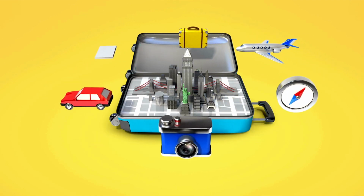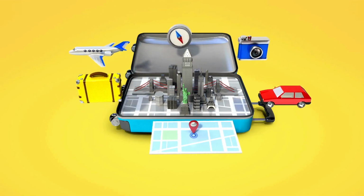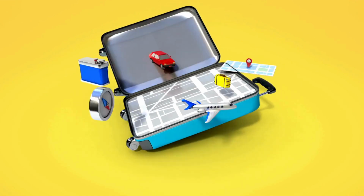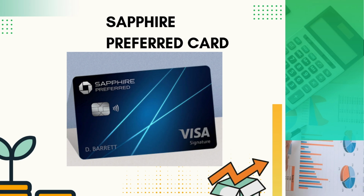So the rewards structure with the Sapphire Preferred is pretty attractive. Okay, listen to this. You get 5x points on any travel you book through Chase Travel, that's their online portal. Then you get 3x points on dining, always a good one, streaming services, which, let's be real, everyone's using nowadays, and even online grocery purchases. Oh, wow. So those everyday expenses can really start to rack up the points. Exactly. And then to round it out, you get 2x points on all other travel purchases.